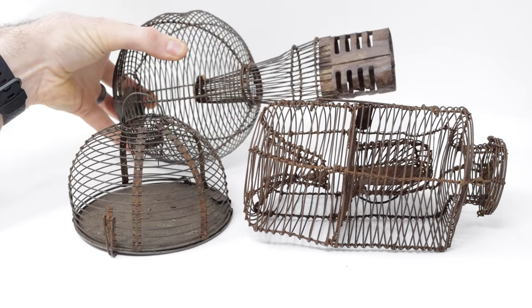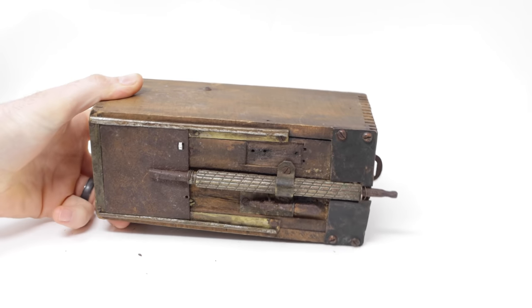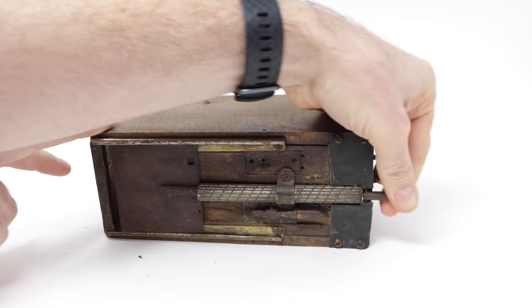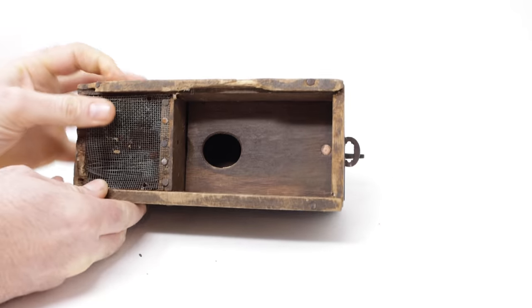Now, this isn't the first time that I made a mistake and bought items that weren't actually mouse traps. Several years ago, I posted a video on what I thought was a mouse trap. It was pretty clever, so I called it a MacGyver mouse trap because it's made from old junk. There's a spring hinge right here. We set it up and even caught a mouse when the door closed. Back here, there's a cage and a hole.